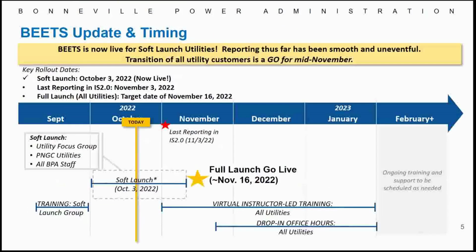Now, as for the rest of customers and the updates and timing, we do have our upcoming date of November 3rd to report in BEETS. Part of the decision to move forward with that date came out of seeing the soft launch be successful. Had we not seen success there, we may have had to rethink that, but knowing that it has been successful and we believe we can do the same with the majority of you as we get into mid-November, we are going forward with the end of life for IS 2.0 with the last reporting of November 3rd.